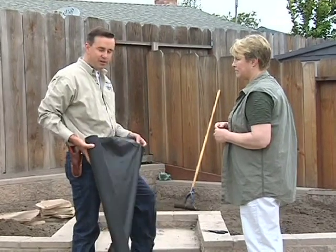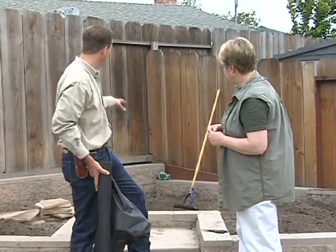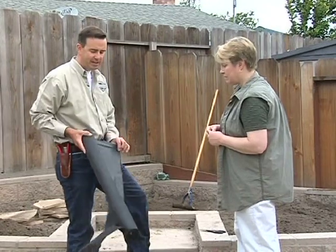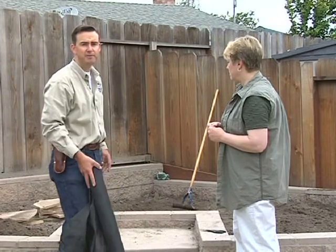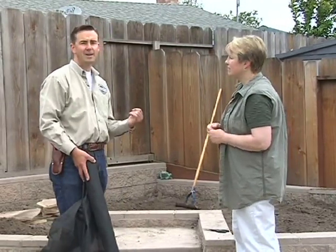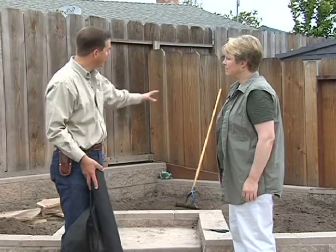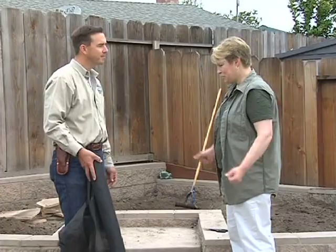Well, given this path here, we have some weed fabric, and we're going to put this down. It's 3 feet wide. It'll be sort of our path, if you will, to the rear of the space. Once we get this in, we'll place flagstone, and I have some nice Arizona buff flagstone. It's inexpensive, very strong, and very decorative. And then we'll build up our beds, and in our beds is where we'll do our planting. Okay, let's get started.